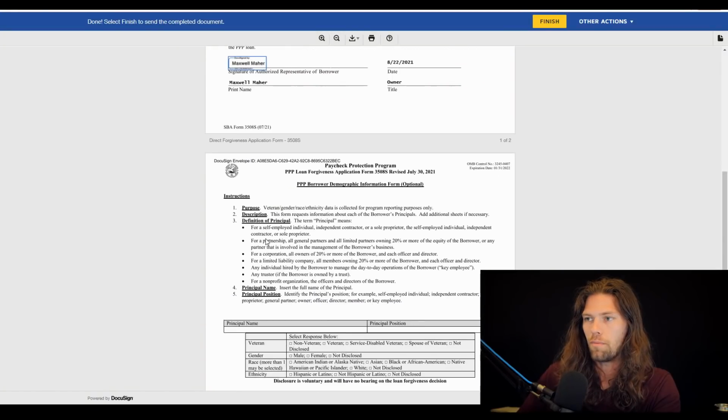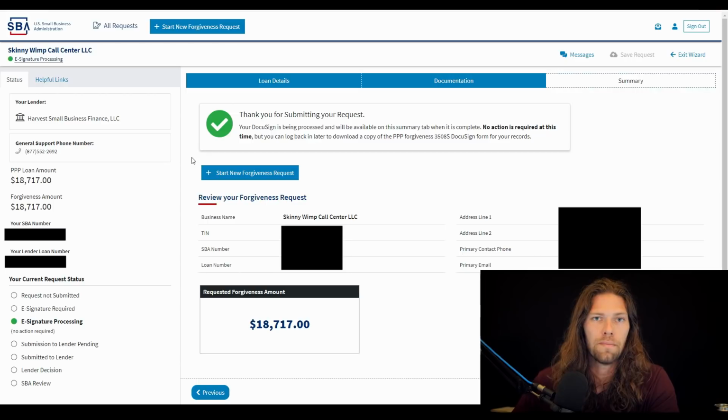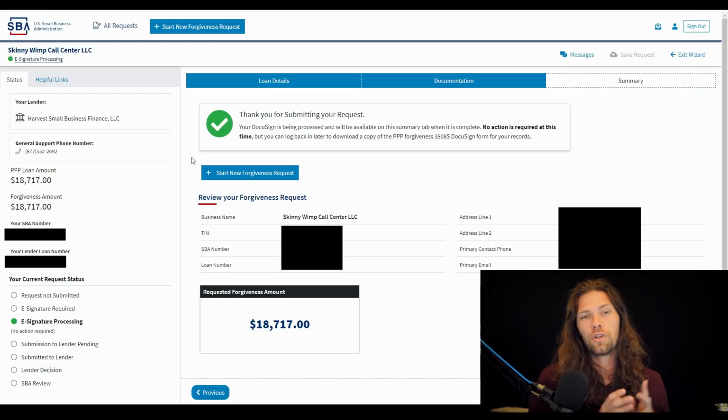This document is actually the same form that I've brought up many times on this channel. It's the 3508S. It's just auto-filled with all of your various information. So we're just going to have all of this initialed and signed here. It's just a one-page form. Click finish. And there we are. The request is submitted.